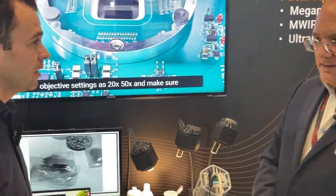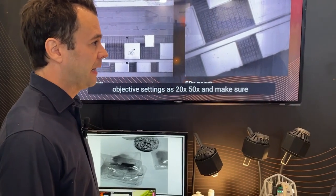And you are using the KOWA with SWIR lens for this application. Yes. What is the contribution of the lens in this case?